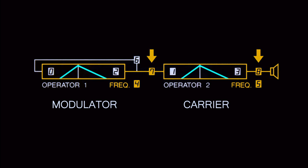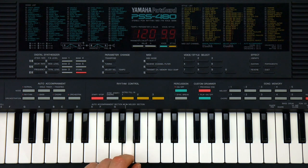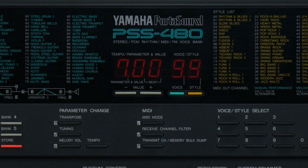Both operators have a level control, and while the level of operator 2 controls the overall volume, the level of operator 1 determines the amount of modulation. This is the most important parameter. Let's try that out. Voice 99 is a pure sine wave. No frequency modulation is happening. We only hear the carrier. You see, modulation level is set to 0. The number to the far left indicates the selected parameter, and the 2 digits next to it show its value.